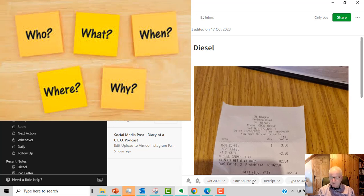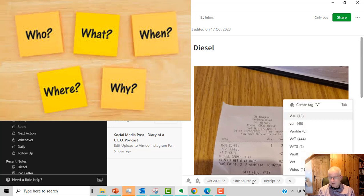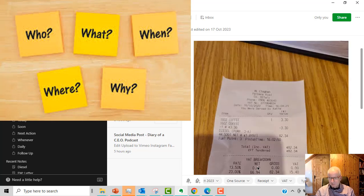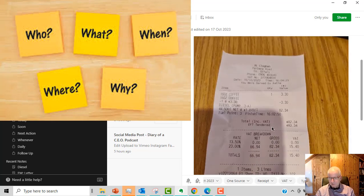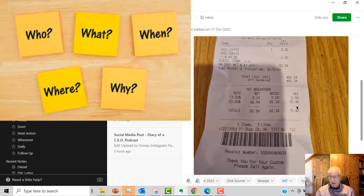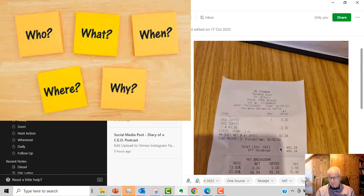October 23rd. Also, I'm going to tag it with a VAT tag because I know that there's actually VAT on there that I can claim. If you look on here, I know there's VAT. I can claim back the VAT on there, so I want to make sure that I definitely do that if I can. So I'll get back that 1540. This is for my bookkeeper and for my own accounts as well.